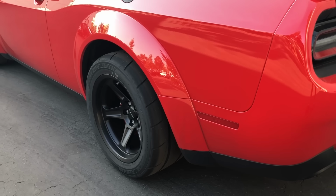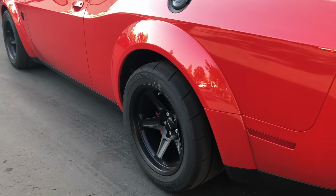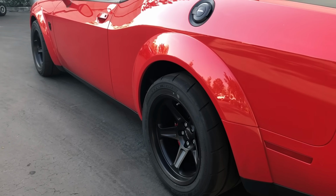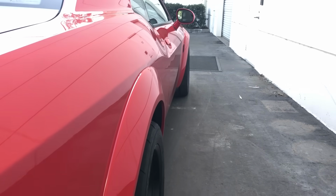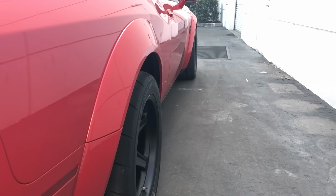Also cool are the Demon's flared fenders. Look at these things. In order to accommodate the drag racing tires, they flared out the fenders like 2 inches, and it gives the Demon a mean, menacing look you can't get on any other Challenger except the Hellcat wide body.